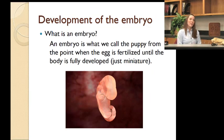Okay, so here we are. I'm going to talk a little bit about what is an embryo. Well, we have the development of the embryo, and that is what we call the puppy from the point when the egg is fertilized until the body is fully developed. It's just miniature in size.